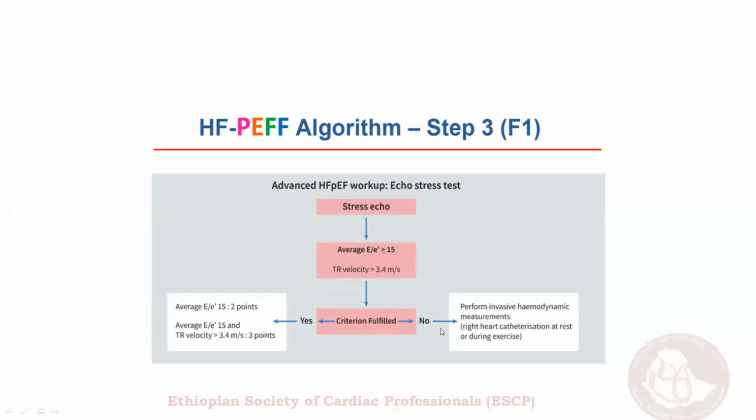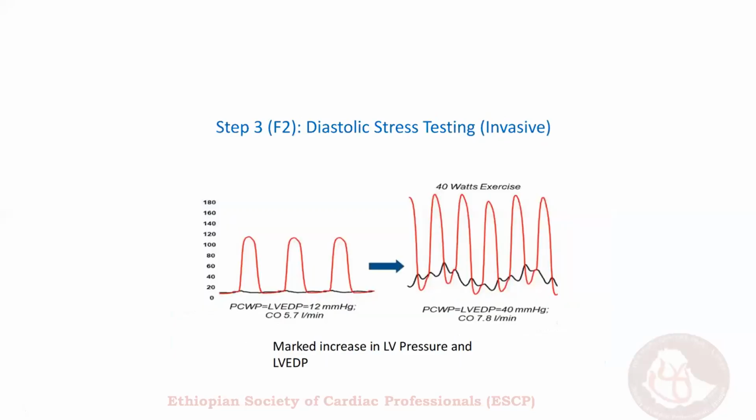You have to catheterize the heart, right heart catheterization at rest and during exercise. So this is the invasive diastolic stress testing. When you catheterize, look at the patient at rest and during exercise. So the left ventricular diastolic pressure has increased from 12 to 40 millimeters of mercury. So there is a marked increase in LV pressure as well as left ventricular diastolic pressure.